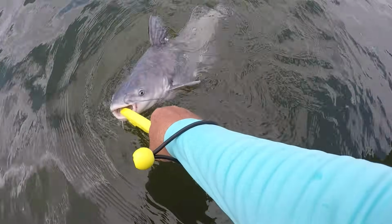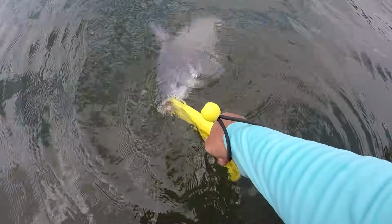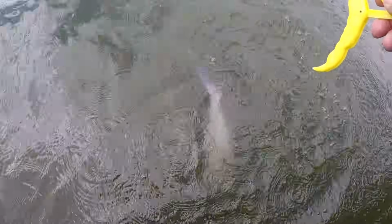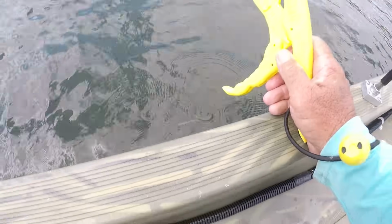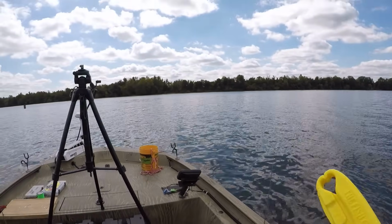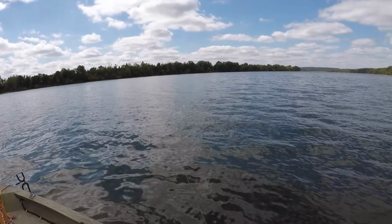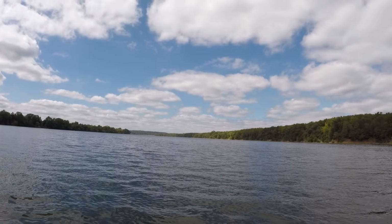Okay, let's let him go, folks. I done that real quick. There he goes. I see him down there about 6 feet. 5 or 6 feet deep is about as far as I can see one. Probably more like 5 feet. All right, let's bait up and throw it back out there.